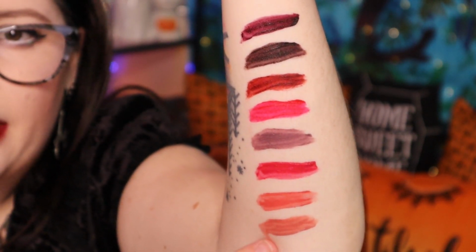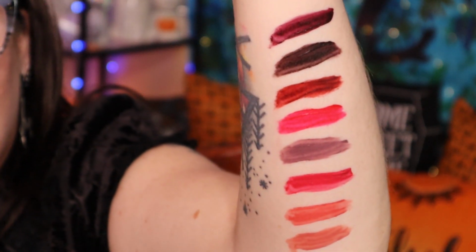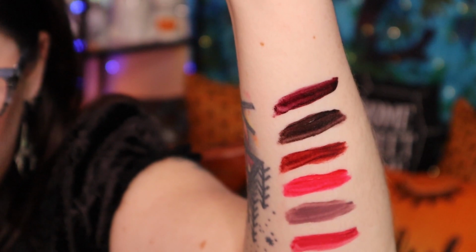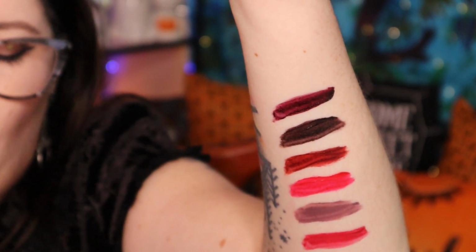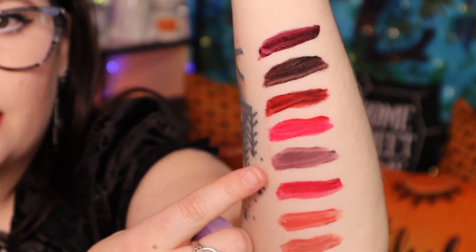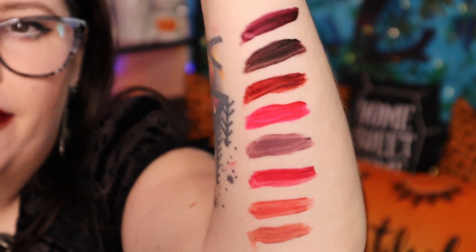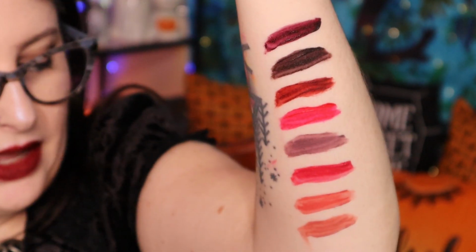So let's now go to the Mercy set. The first one is the more neutral lavender. That is Mercury Wave. It has a bit more of a brownish undertone. Next one here is Wild Apple. Very pinky. I think it's really beautiful.